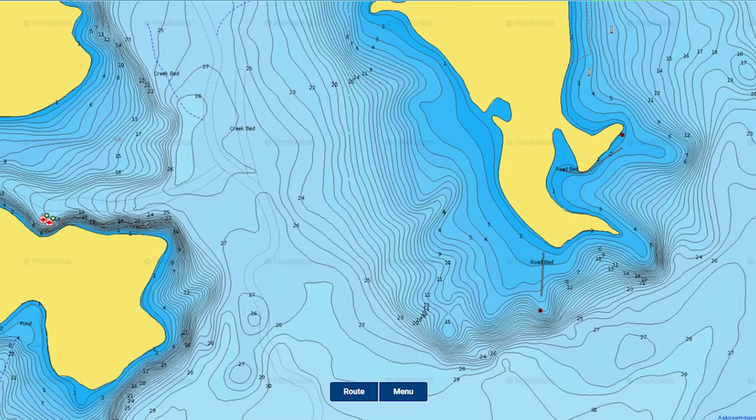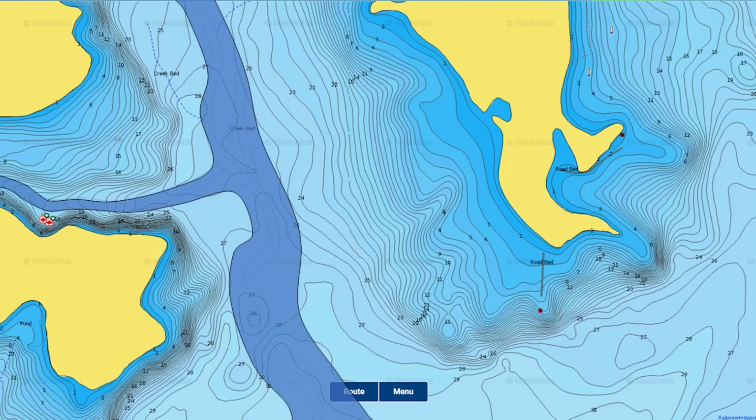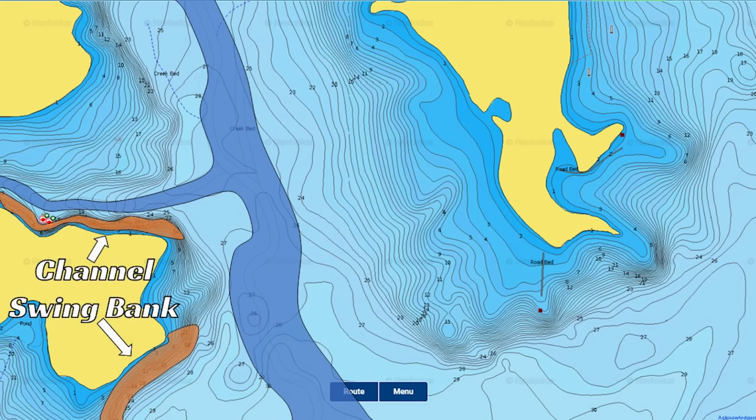First up, we have our creek channel here. This isn't going to be on every lake type, but right here I'm looking at a lowland reservoir, so this has a creek channel. This then creates 2 channel swing banks. The channel swing banks are places where you have deeper water swinging up against a shallower bank. This creates sharp contour lines, and these channel swing banks are pretty obvious on a contour line map and receive a lot of pressure from fishermen.